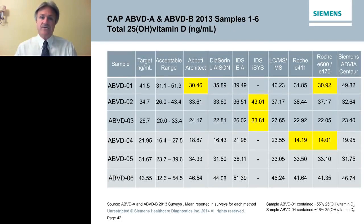The College of American Pathologists, or CAP, had a vitamin D survey panel that they send out about twice a year. It consists of 3 to 5 samples. Here for 2013, there were 2 CAP surveys that were sent out, Survey A and Survey B.